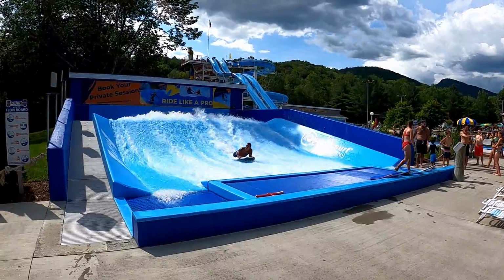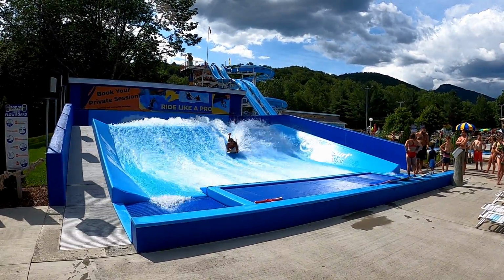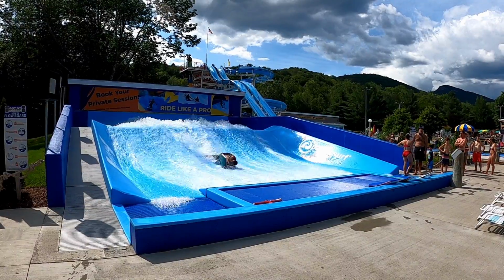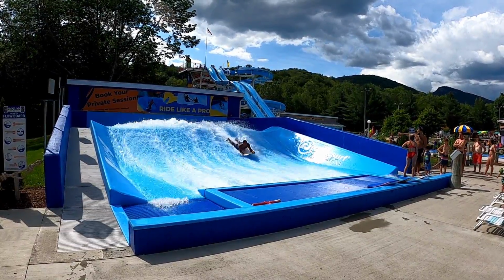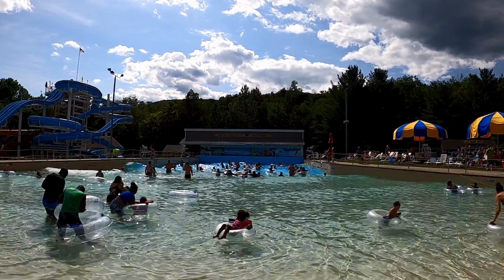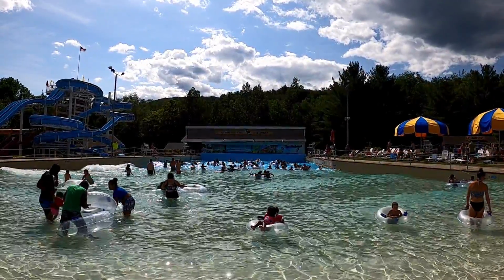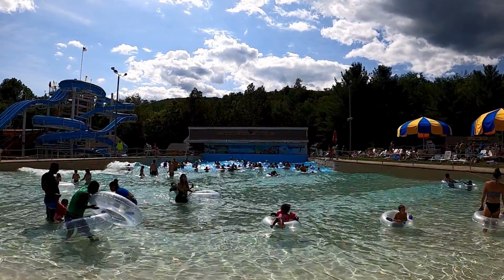For the non-water slide attractions, you have a flow rider on Akua Beach. Now I'm awful at these, but it is possible to do spins and barrel rolls if you know what you're doing. Then you have the obligatory lazy river and wave pool to relax in. In terms of food, I have never purchased anything at Whale's Tail, so I can't comment how good it is.